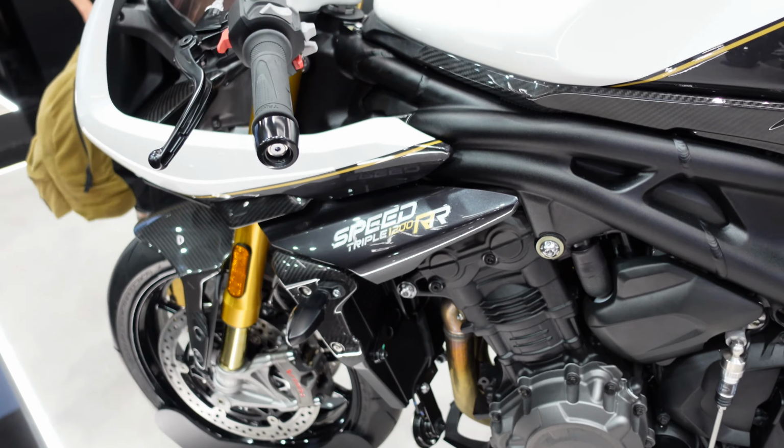So I'm just going to shut the camera off now and have a quick sit on it just to see if this is something that's in my future. It's getting pretty busy on the stand now, but there's lots of interest in the Tiger 1200.